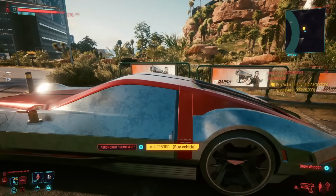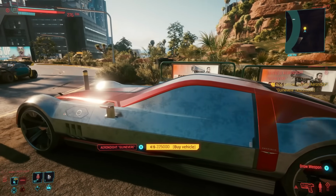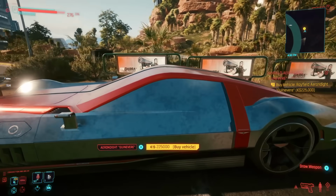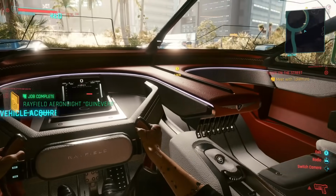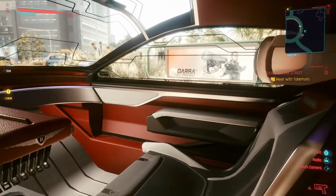And it is very expensive at $225,000. It is the most expensive car in the game. This is a luxury item. This is about as luxurious as it gets in Cyberpunk 2077. The interior is pretty nice. It's plain, it's simple, but it's also elegant and beautiful.